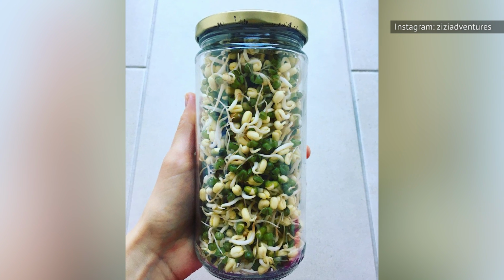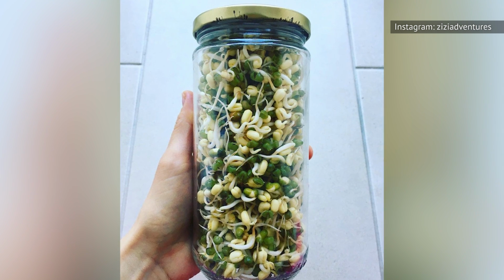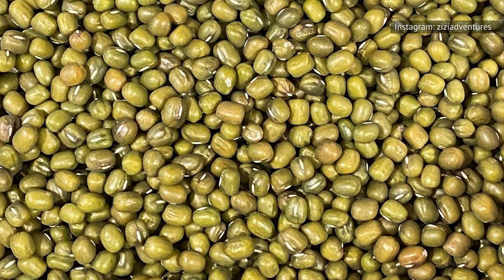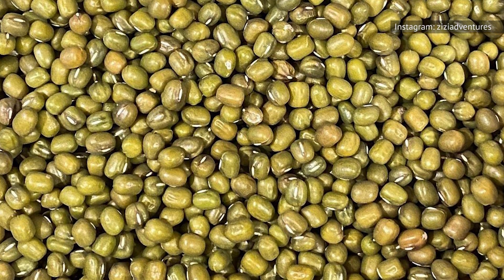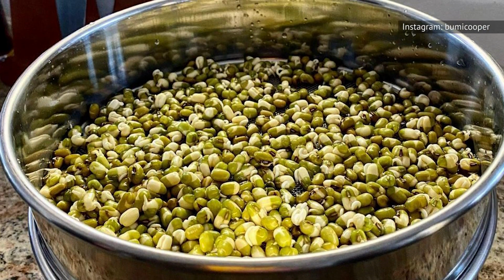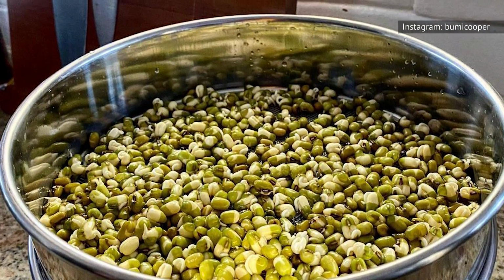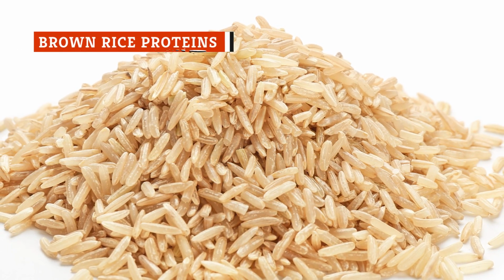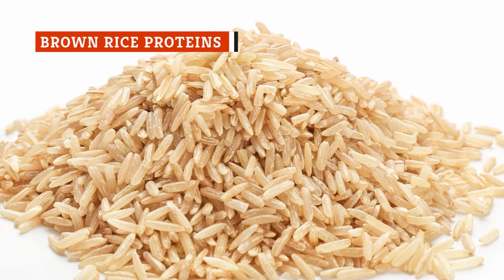The other legume in a Beyond Burger is the mung bean. Despite its funny name, this little green gem of a bean is a powerhouse of nutrition. It contains lots of fiber, nutrients, and vitamins, and helps regulate blood sugar. Even in its extracted form, mung bean protein can help control blood pressure and is linked to increased brain development in infants. The non-legume protein in the Beyond Burger is brown rice protein.